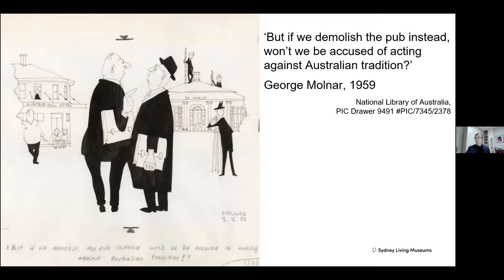Cartoonist George Molnar made a comment about the ongoing saga of whether St Marlowe could be preserved with his cartoon. "But if we demolish the pub instead, won't we be accused of acting against Australian tradition?" And in his cartoon, Hunters Hill Hotel is on the left and St Marlowe is on the right.